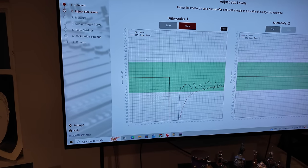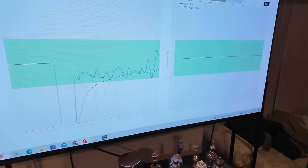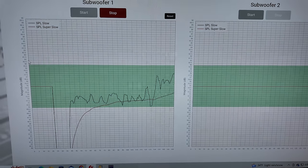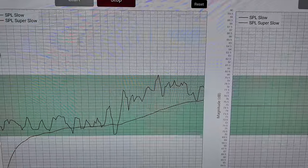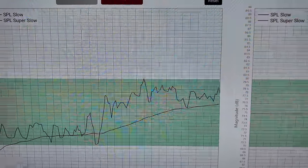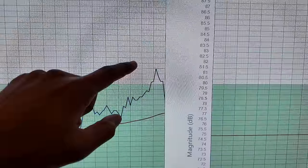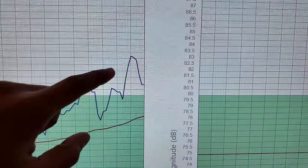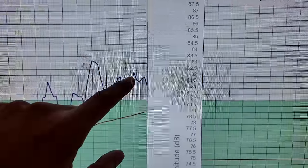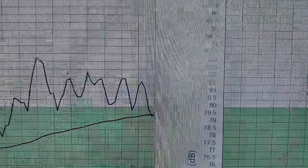So let's turn up the volume on this a little bit, just so it's slightly outside of the green area. Slightly outside, okay, keep going. I want to go to like 82. Okay, so you are hoping to get here. Pretty close, keep going. Way higher. 82 and a half, 82 is here, a little bit lower. It's right under 82. I'll go up one, there we go.